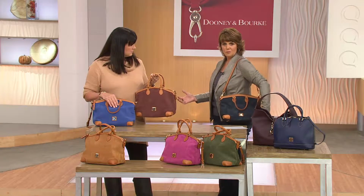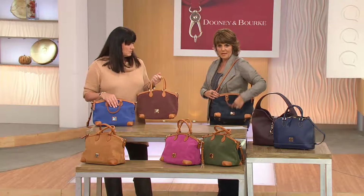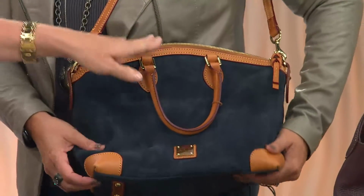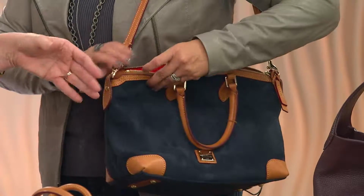Here's what it looks like if you just want to sling it on over your shoulder, and you can see how those handles just flap down on the side. They're not fussy. No, it's not fussy. You can get into the bag while it's over the shoulder, which is so nice.